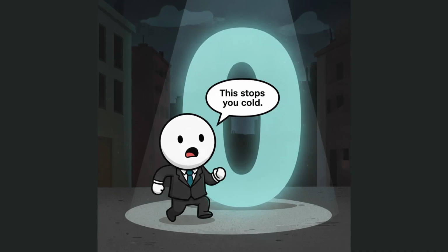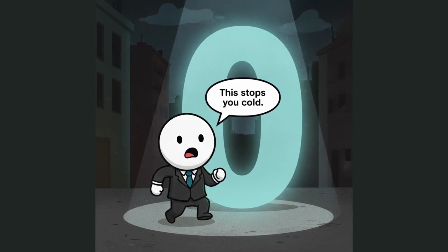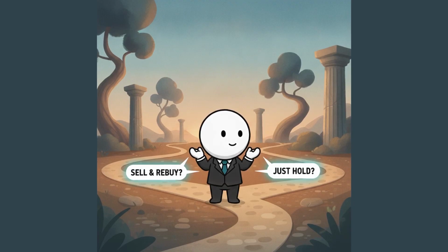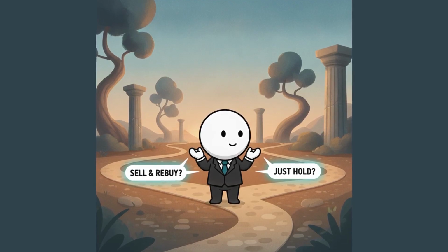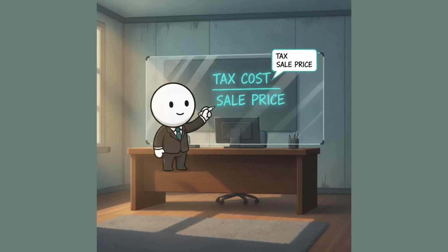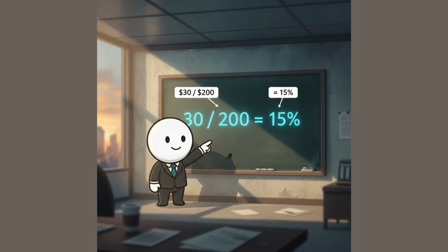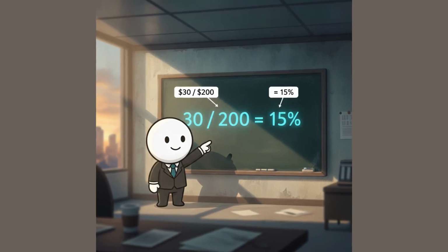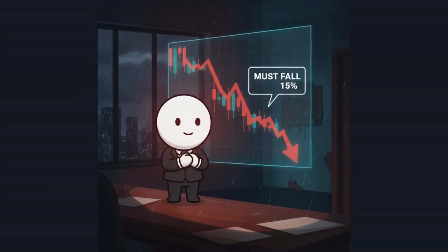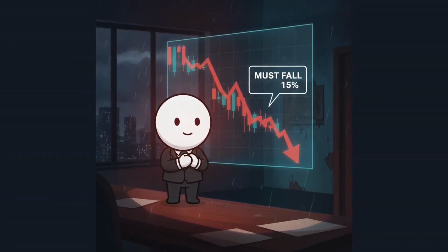Now here's the number that should stop you cold. Most people sell a winner intending to buy it back later or rotate into something similar. So ask, how far does that stock have to fall before selling and rebuying actually beats just holding? The math is simple. Take your tax cost per share, divide it by the sale price. On our doubled stock, $200, $30 of short-term tax, that's 30 divided by 200. 15%. The stock has to drop 15% before you come out ahead versus doing nothing.